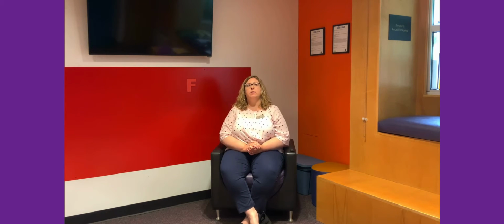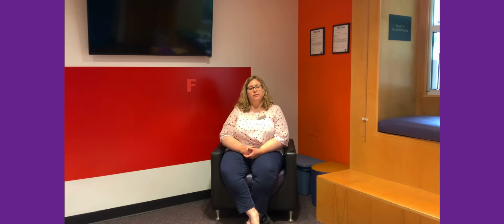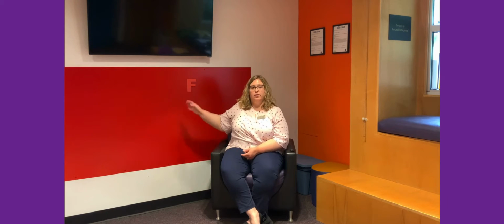So let's see, there's one that swims in the ocean or in a river or a lake or even a pond, a stream. They could eat all kinds of things, different kinds of them. Do you know what I'm talking about? They swim in the water like this. They're kind of shaped almost like your hand, and they have a tail, and they have fins, which is another good word that starts with the letter F. Do you know what I'm talking about? It's fish, right? Fish start with the letter F, fish.